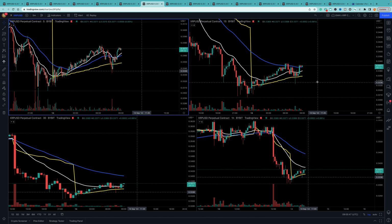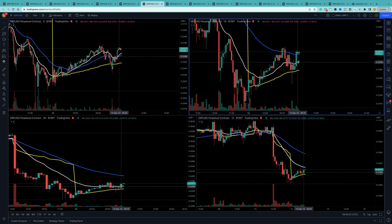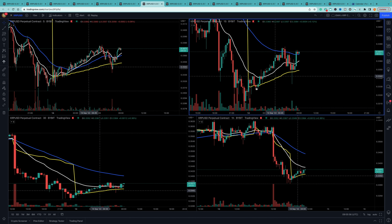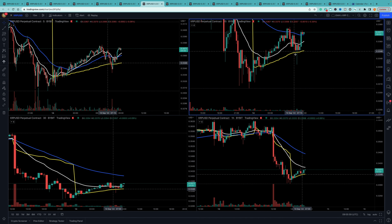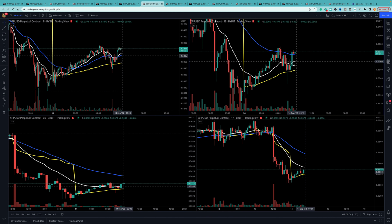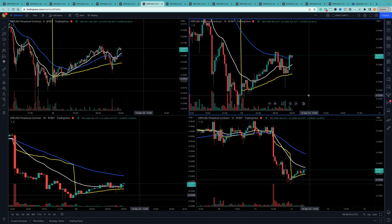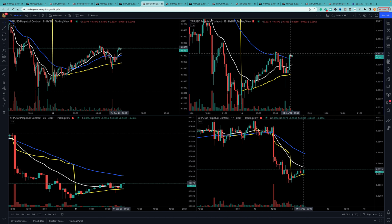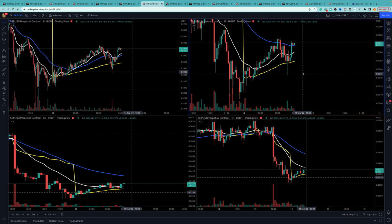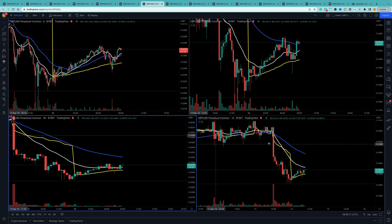Over on the top right is the 15-minute. So you can see that the 20 here is quite a distance away from the 55, in the sense of this impulse looks like it's already done. So this is going to get rejected, even if it goes a little higher and the 20 gets up to the 55. I'm pretty sure this is going to get rejected and turned down. It could be a shocker and break up, and we've already bottomed out, but I really don't think that's the case. But again, it's one of those things you're watching for.